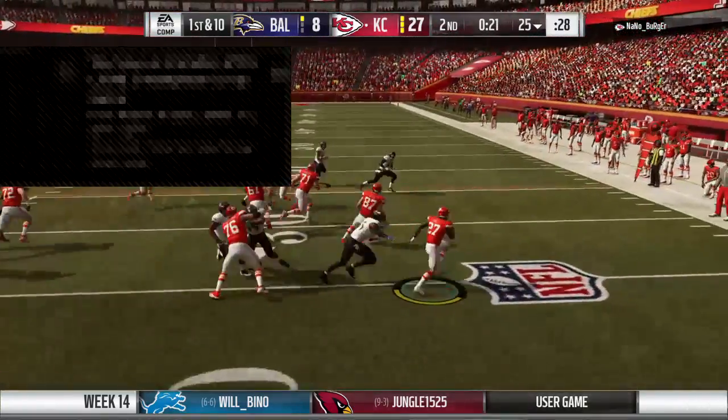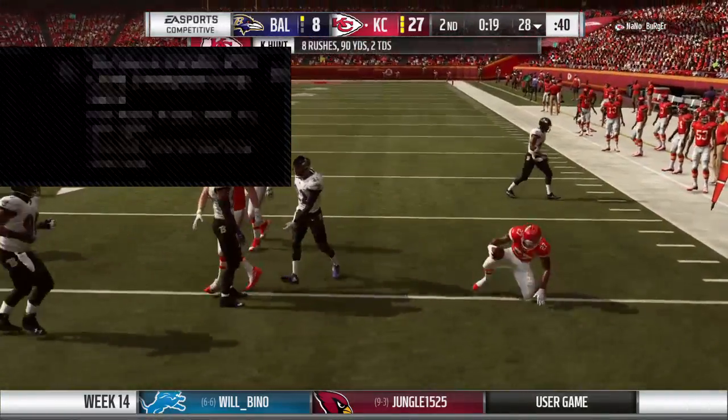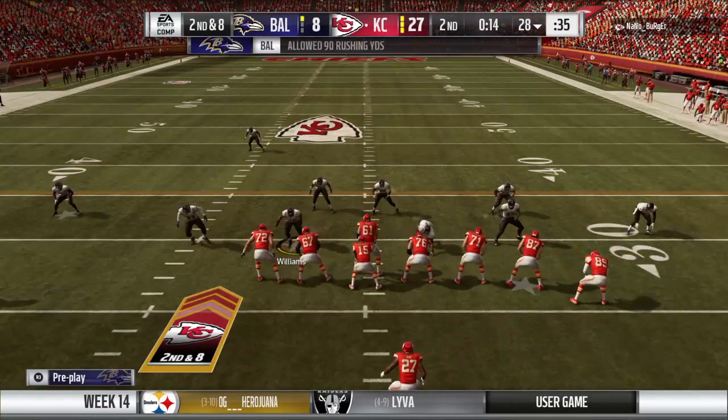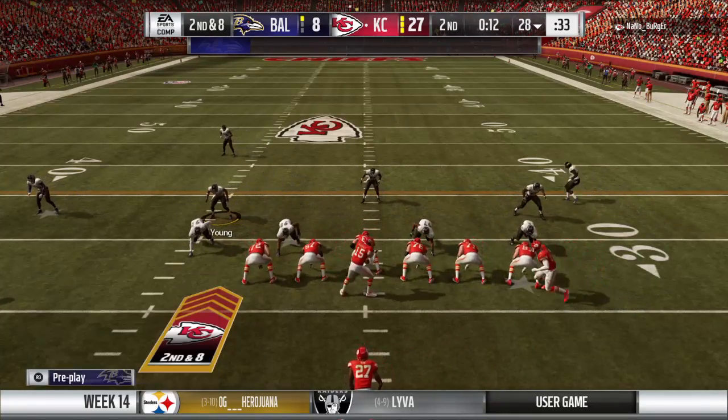They'll begin the drive with Hunt. And not a whole lot doing there as he'll get it up to about the 28-yard line. 2 yards on the carry there. It'll be second down. Black 58 rail.